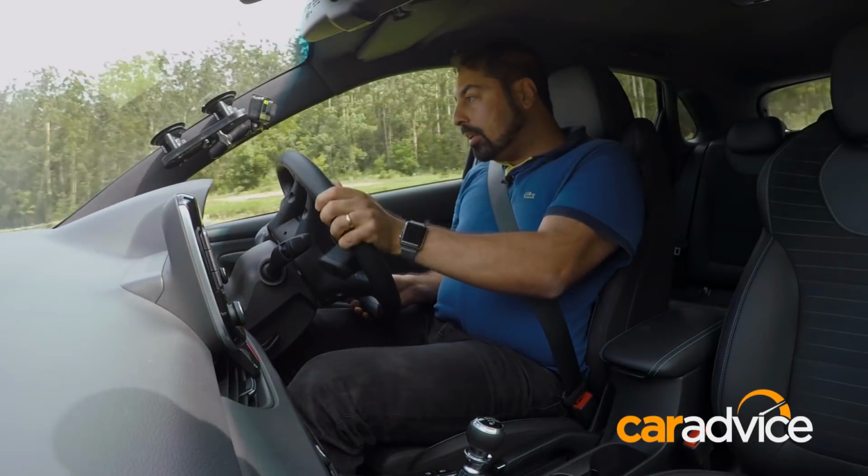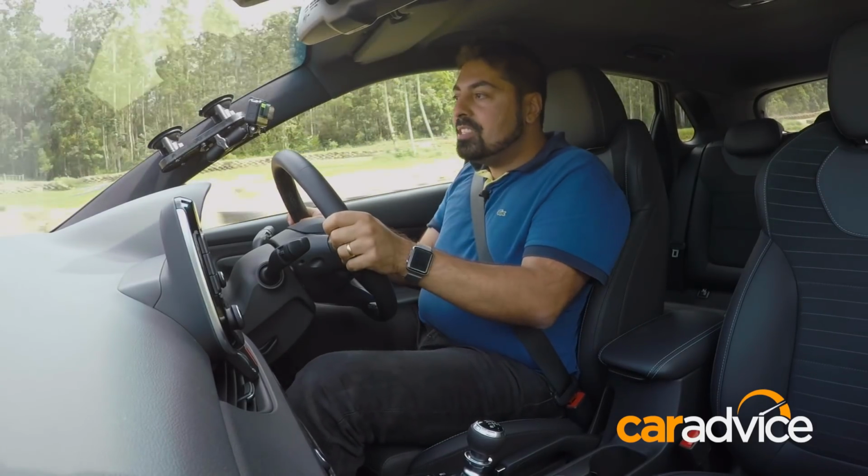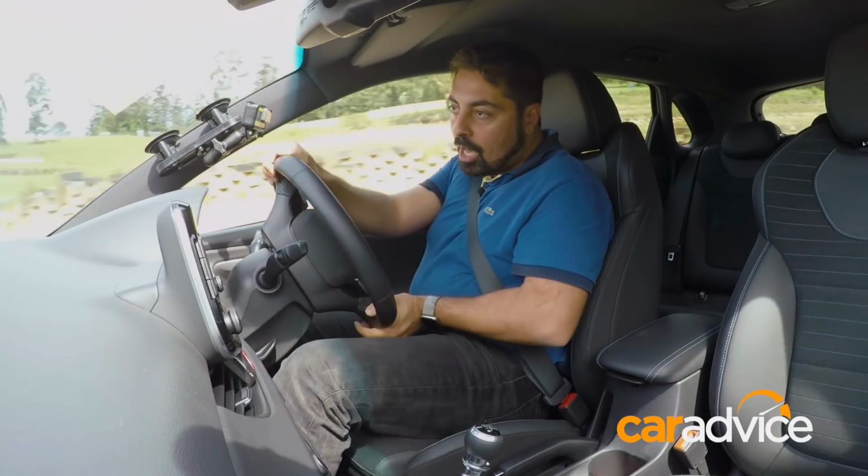Now, we are in N mode. I should have mentioned that. We are in N mode, and that does make a bit of a difference. Everything gets a bit sharper. There's a button on the steering wheel you press for that to happen. Everything else in the car is pretty normal i30. You know, you've got the nice screen, you've got Apple CarPlay, all that sort of stuff.